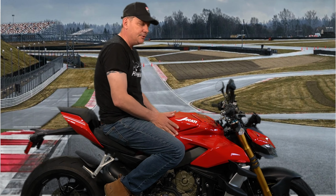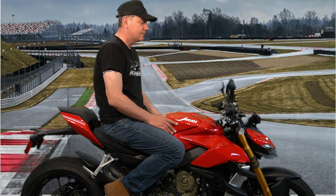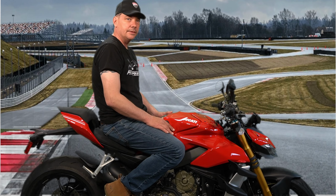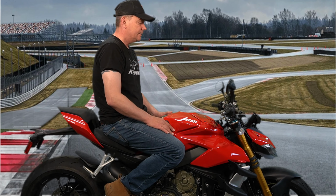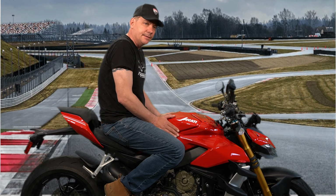On my Panigale, I give a quarter or maybe a third throttle, and that front wheel's raising up in first and even second gear. On this bike, I got to give half to 3/4 of a throttle to get that front wheel up high. Which, you know, that's probably the only negative thing I would say about this bike.